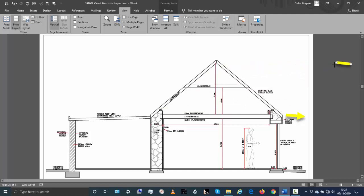So again, I've shown there that's your hollow block wall for your extension, and that's just got a timber roof on it. So this wall hasn't moved, but as I say, it's probably because it's being restrained by the extension.